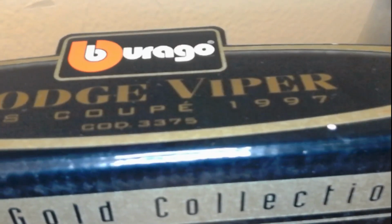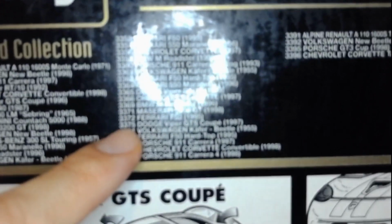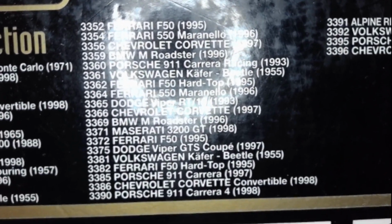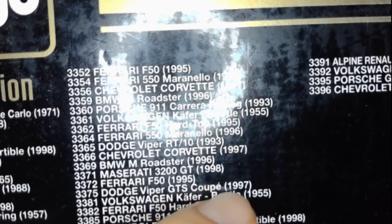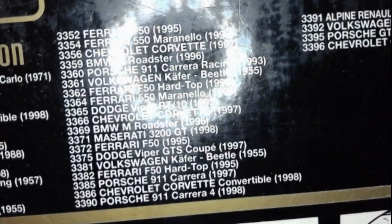Let's find where this car is. This car is registered with code 3375. Este carro está registado com o código 3375. And here it is. Let's try to focus. Aqui está, encontramos com o código. Não está focando. It's not focusing. Ok, agora já focou. Muito bem. Encontramos o carro aqui. Dodge Viper GTS Coupé 1997. 3375 Dodge Viper GTS Coupé 1997.